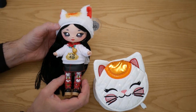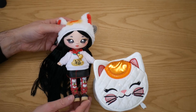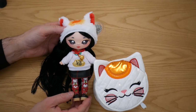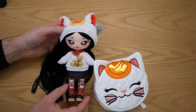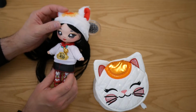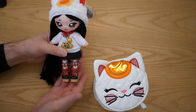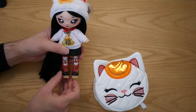So what are your thoughts? Are you a fan of these? Do you have many of them? I think they would look nice on display, but as a play doll, or as one you would use a lot to make clothes for or dress up, for me, I don't see that as a hugely viable thing. I'd be worried about the more I handle it, the dirtier she's going to get, really. So yeah, as I say, I don't hate the doll. I do like her, and I think she will be a really nice display, possibly along with my lucky cats.